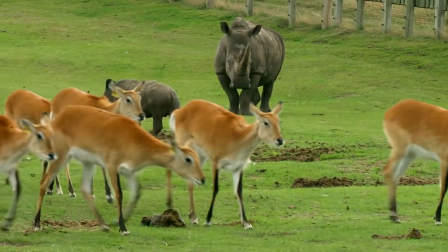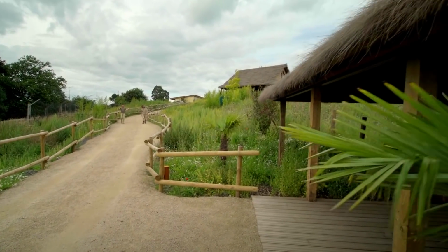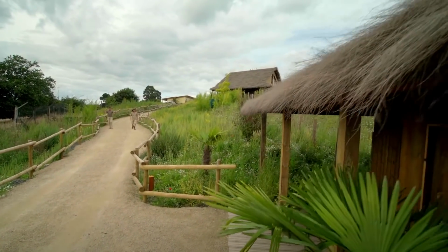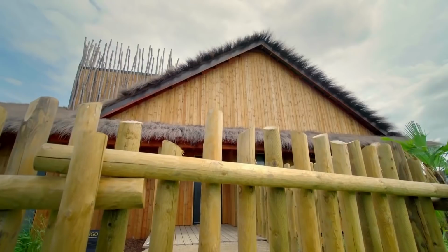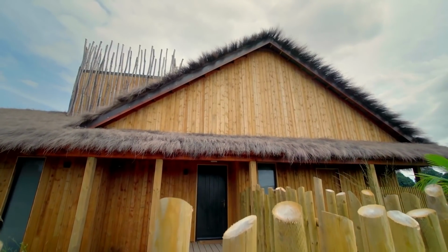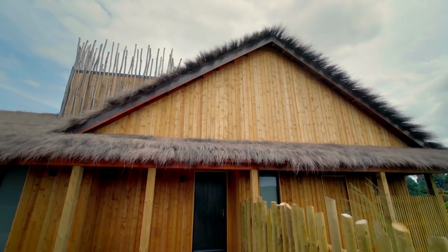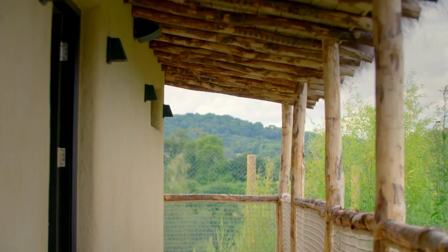Of course, it's not just the amazing animals we're interested in. Look at it. It's brilliant. This is one of 8 lodges newly completed this year. I know we've seen lots of cabins and lots of lovely buildings in great locations, but that just doesn't feel like it's in Britain at all, does it?